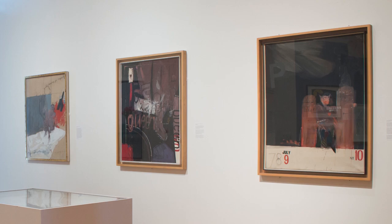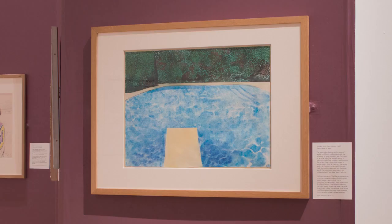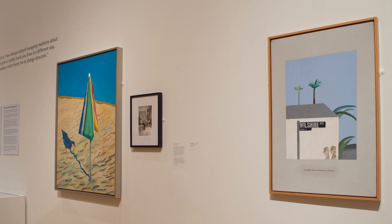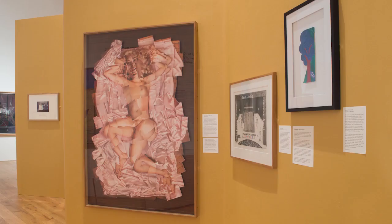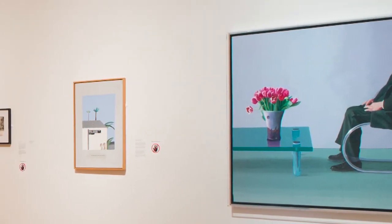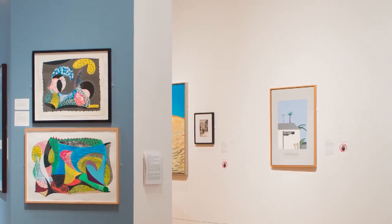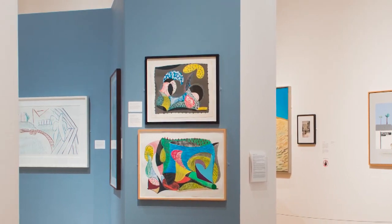With great sadness, The Lightbox closed the exhibition, David Hockney, Ways of Working, in March, in accordance with government advice relating to the coronavirus outbreak. The exhibition was a hugely popular show that looked at the artistic practice of one of the most influential British artists of the 20th century.